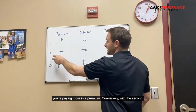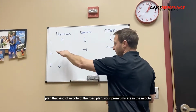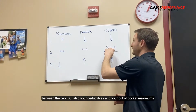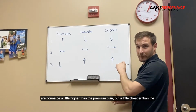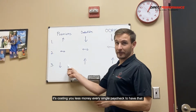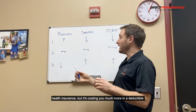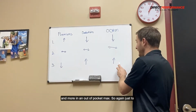Conversely, with the second plan, that kind of middle-of-the-road plan, your premiums are in the middle between the two, but also your deductibles and your out-of-pocket maximums are going to be a little higher than the premium plan, but a little cheaper than the bronze or the third tier plan. And then obviously with the third tier plan, it's costing you less money every single paycheck to have that health insurance. But it's costing you much more in a deductible and more in an out-of-pocket max.